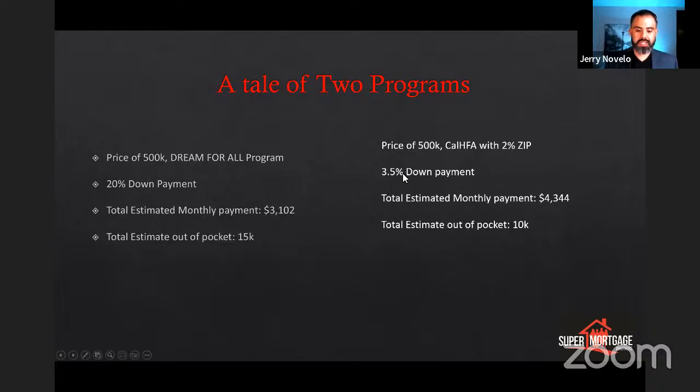Now, on the flip side, with a standard CalHFA loan product with FHA financing, using some of their programs, we would once again come in with a 3.5% down payment. Total estimated monthly payment in this scenario would be about $4,344, and then total out-of-pocket cost would be about $10,000. So we do see a bit of a variance in the down payment, more so because the Dream program was covering so much of that mortgage for us.